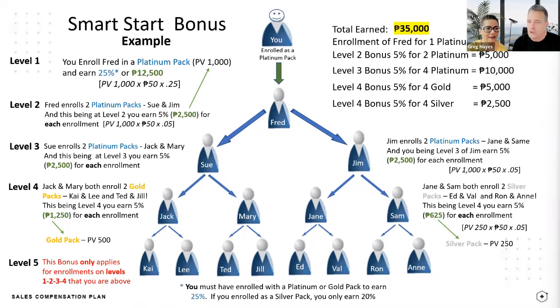So the cool thing about this is you get the opportunity to earn when your distributors below you are bringing in people. It's not one and done. On the fourth level, yeah. The fifth level, it's done on this particular Smart Start bonus. But like I said, in the States, our compensation plan, we get it one time and then we don't get anything from our team that we are helping. So this is like enticing everyone to join together and come up together to work as a team. And that's a big chunk of money. Total earned is 35,000 in this example. Exactly. Very good.